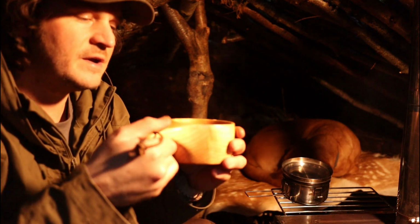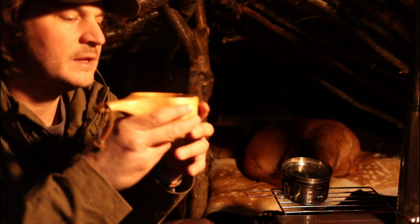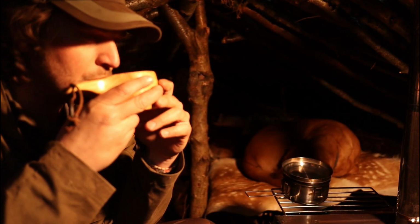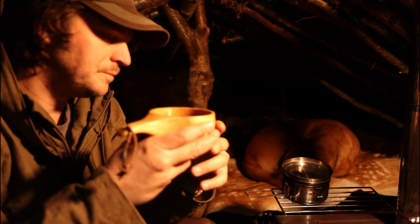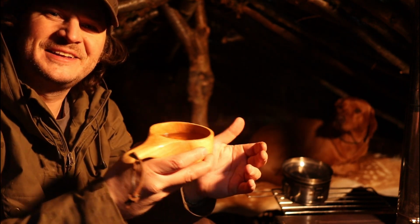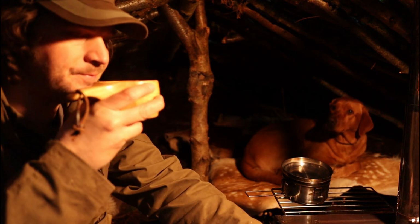So this tea, it's got a very light colour. Lovely smell to it. It's a very, very light green. Lovely. Just what you want, cold day in the woods. No, it's not for you. Cold day in the woods, cup of tea.